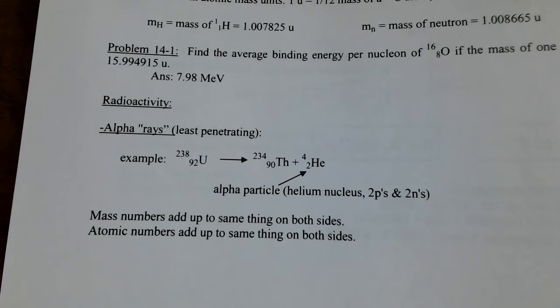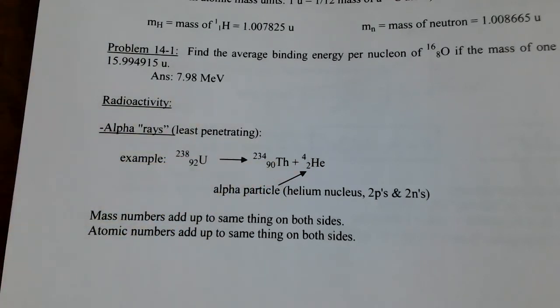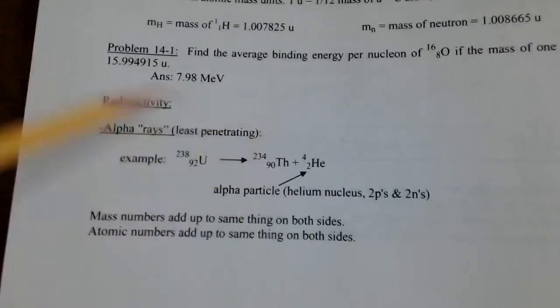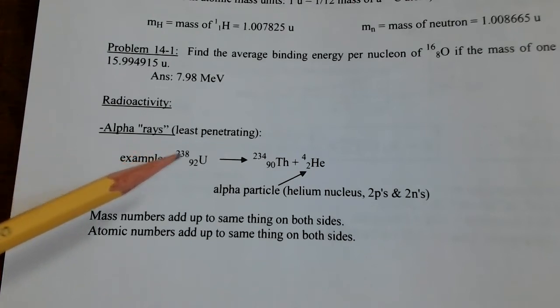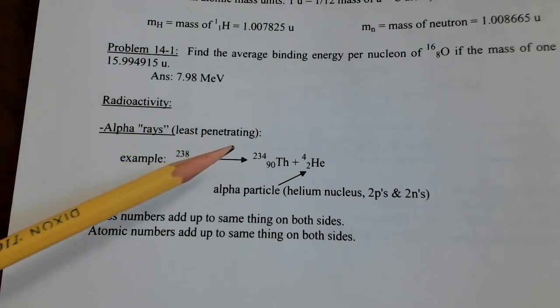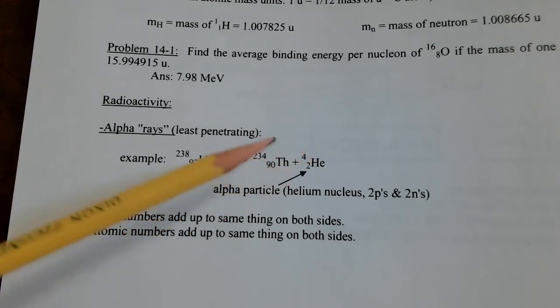The so-called alpha rays turned out to be particles being shot out by the nuclei. And the particles are nuclei of helium-4, 2 protons and 2 neutrons stuck together. I abbreviated here, P for proton and N for neutron. So a typical example, one of many alpha sources, is uranium-238. It spontaneously decays into thorium-234 plus an alpha particle, a nucleus.